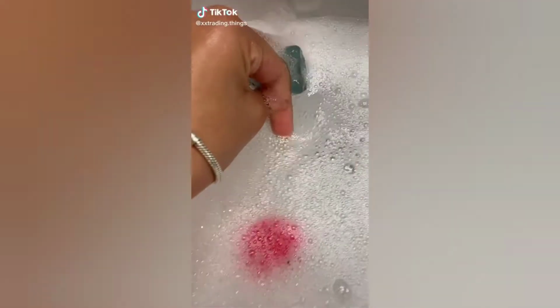This is part two of washing our fidgets. Not fidgets, I mean mochis. Let them sit in here for like 20 minutes. Guys, the water drained a little, which is really weird, but I left it here for like 20 minutes and I feel like they're clean. So we're gonna drain the water and wash these off and take out all the soap.